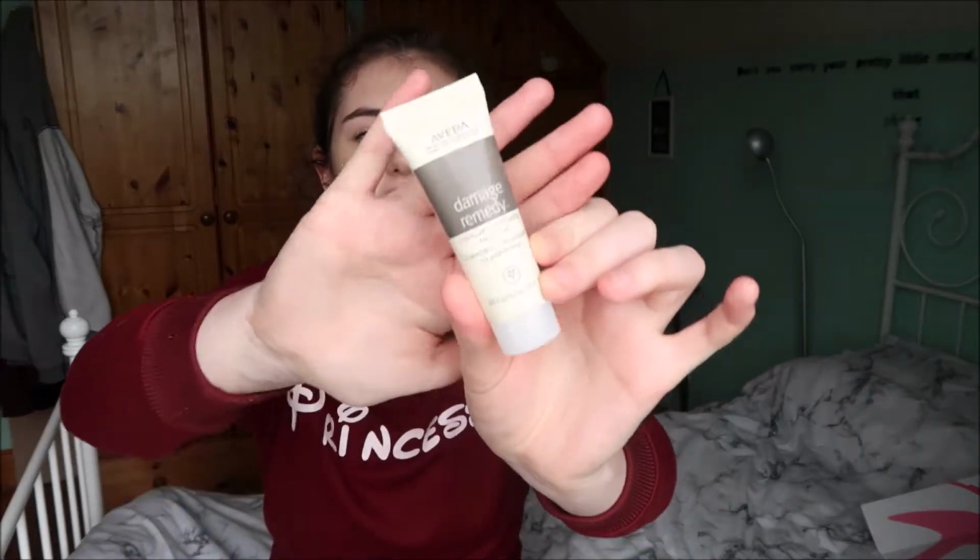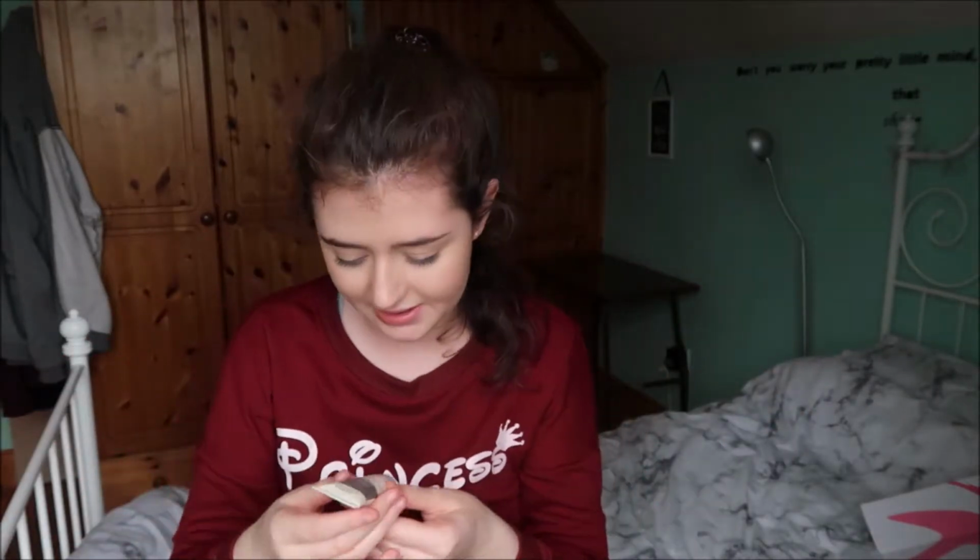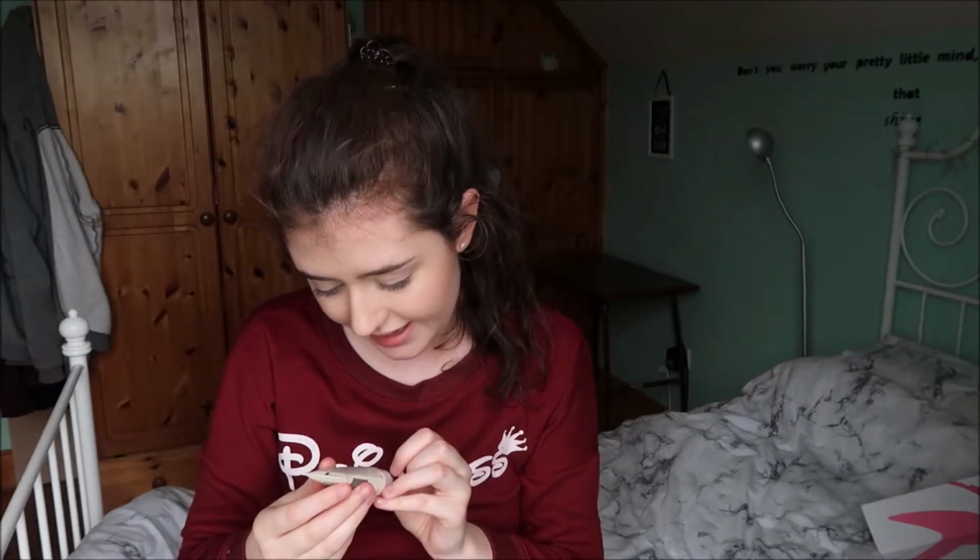The next thing that I'm seeing is Avida. I'm not sure how you can pronounce that, but Avida, and this is the Damage Remedy Intensive Treatment. So this is a hair treatment, a hair mask treatment that you put on the ends of your hair.